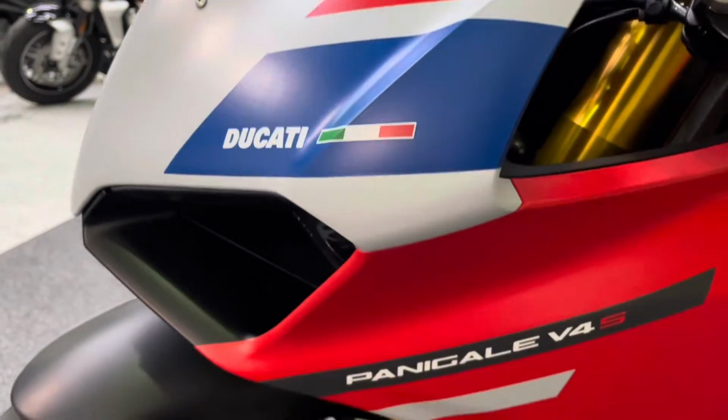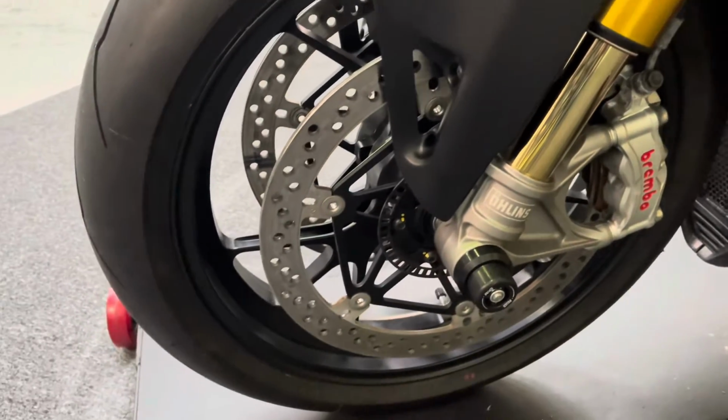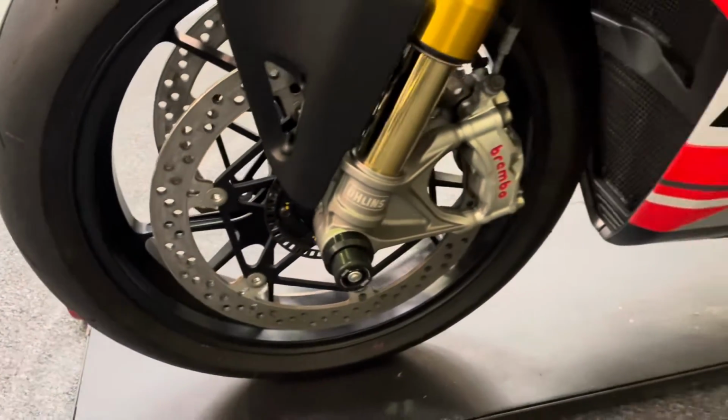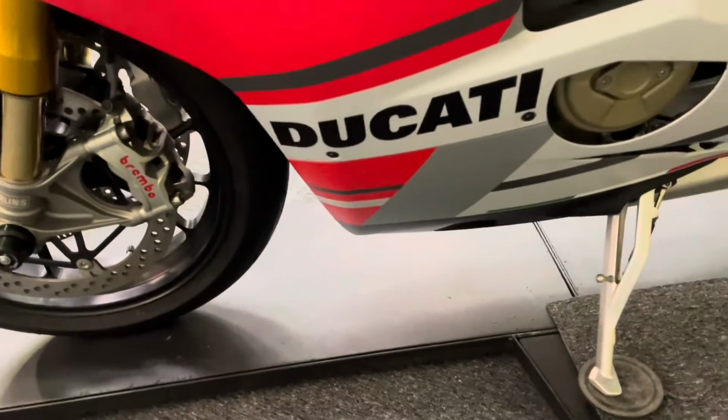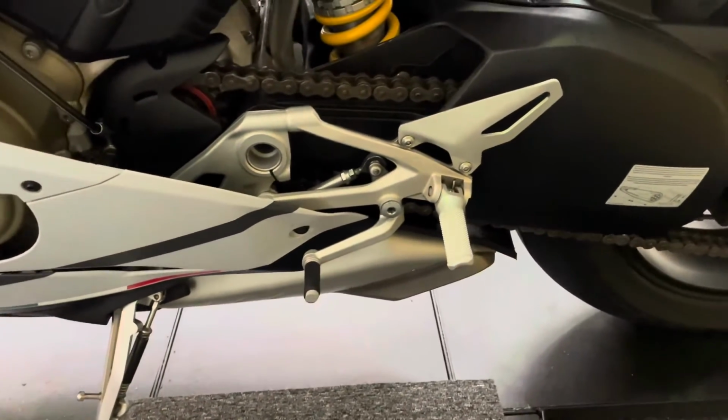As I said, again, all the bodywork there in absolutely superb condition. That fork leg there, again, superb. There's no corrosion on the bike at all. There's actually nothing to apologise for physically on this bike at all. Of course, up and down quick shifter, so quick shifter and auto blipper.